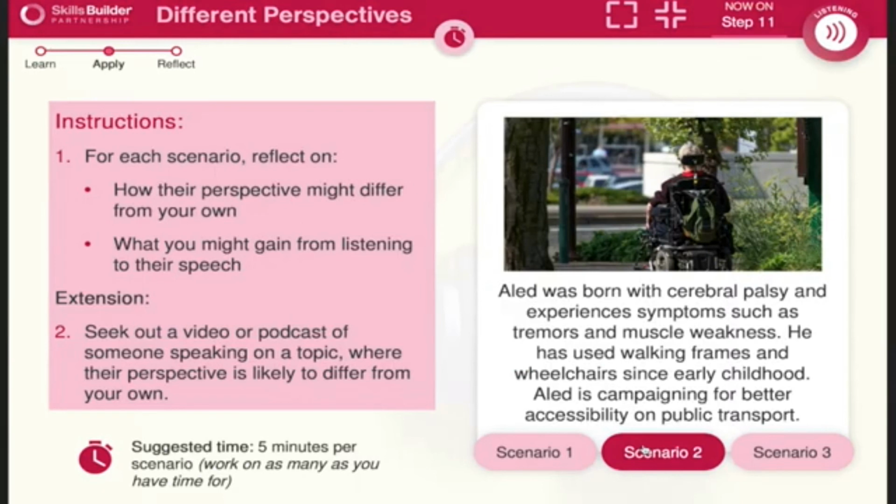So again, for the second scenario, I want you to think, how might this person's perspective differ from your own and what might you gain by listening to them? Aled was born with cerebral palsy and experiences symptoms such as tremors and muscle weakness. He has used walking frames and wheelchairs since early childhood. Aled is campaigning for better accessibility on public transport.